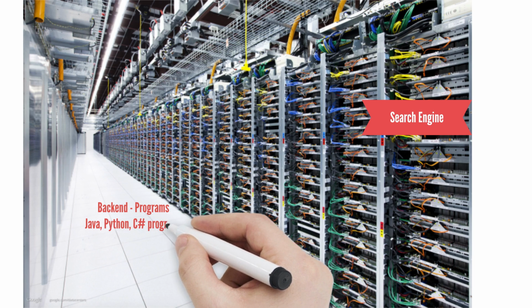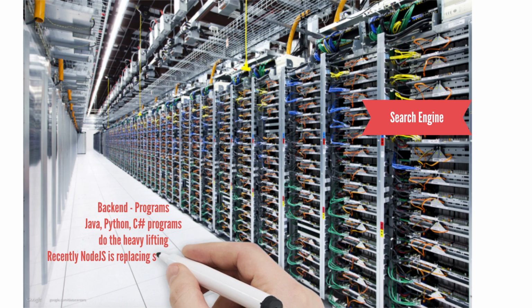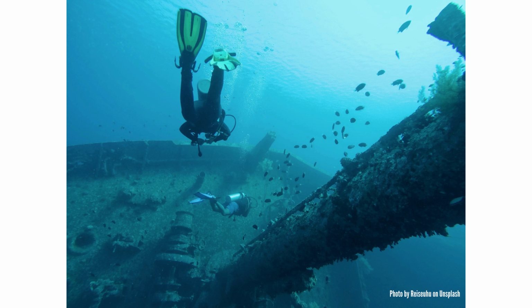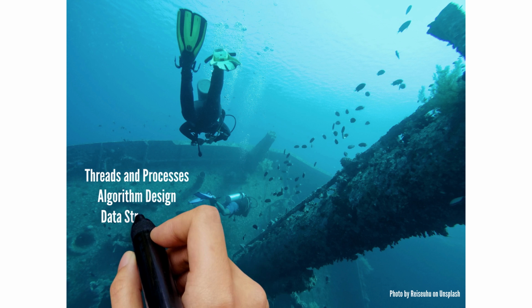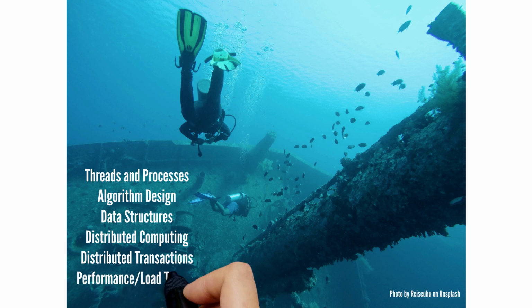All the 5.6 billion search requests hit the back-end programs, and typically Java, Python, C# programming languages are used to handle this heavy load. So, knowing the basics of Java or Python programming will not prepare you for this kind of backend program. You need to learn advanced concepts covering threads and processes, algorithm design, data structure design, distributed computing, distributed transaction, and your focus will be on performance.